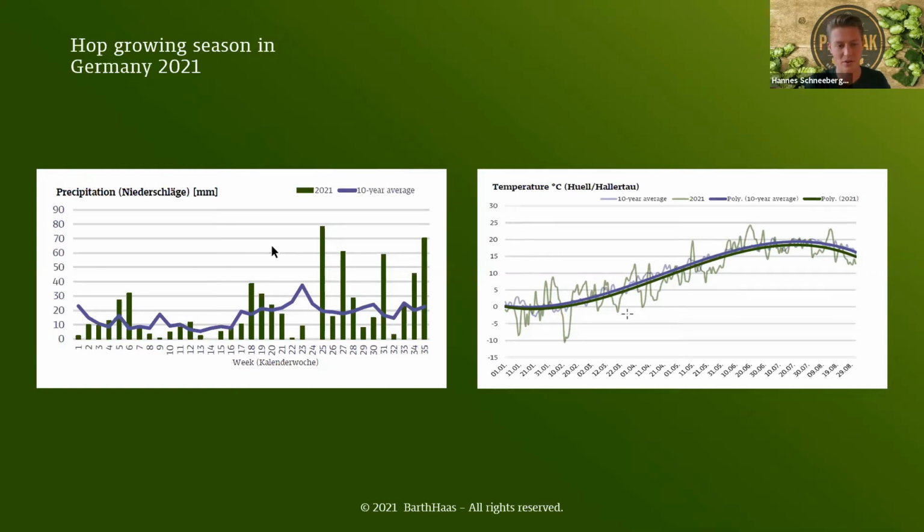Then in August and September, we had relatively low temperatures and a lot of humidity, a lot of rain. But a lot of varieties really seem to enjoy those growing conditions, especially the older landrace varieties that we have in Germany, which really turned out well. And at the end of the day, we have above average yields, I would say, and very good hop qualities as well.